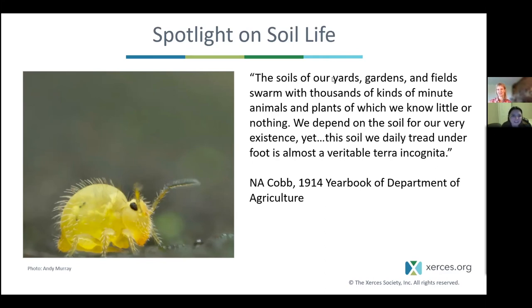Mm-hmm. We have one more question. How do we get our neighbors who believe in raking every single leaf and pumping their lawns full of pesticides to jump on board? I find the biggest issue is they refuse to consider anything other than a perfect lawn as desirable. I feel like this person is speaking about my dad.